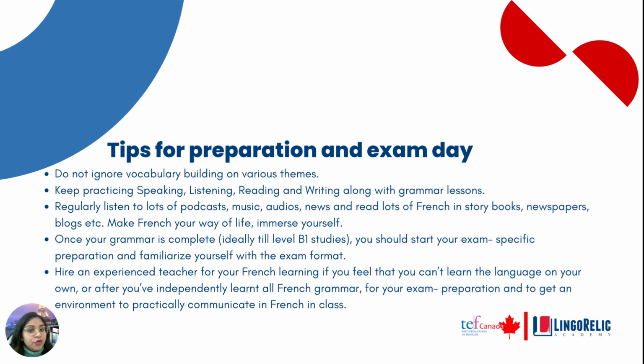for your French learning if you feel that you cannot learn the language on your own. Because there are people who have the aptitude for learning a language and hence they can pull it off all alone, while there are others who also want someone to keep that discipline over them, put the order of topics in a sequence for them and to simplify the course basically. So to save your time and to save your energy and that effort that you would be putting otherwise.